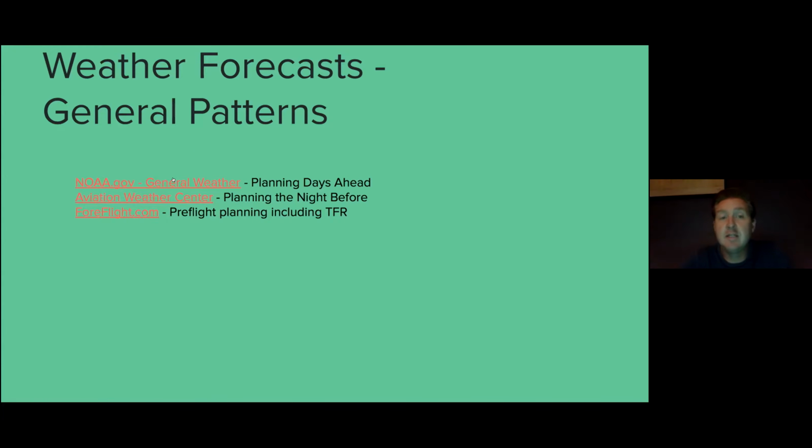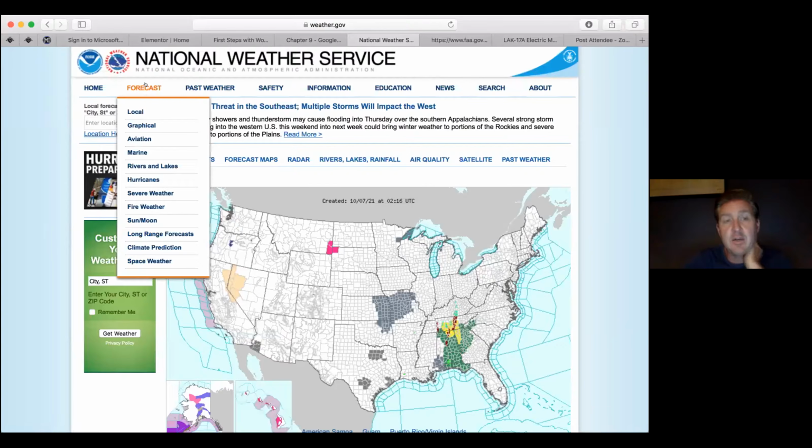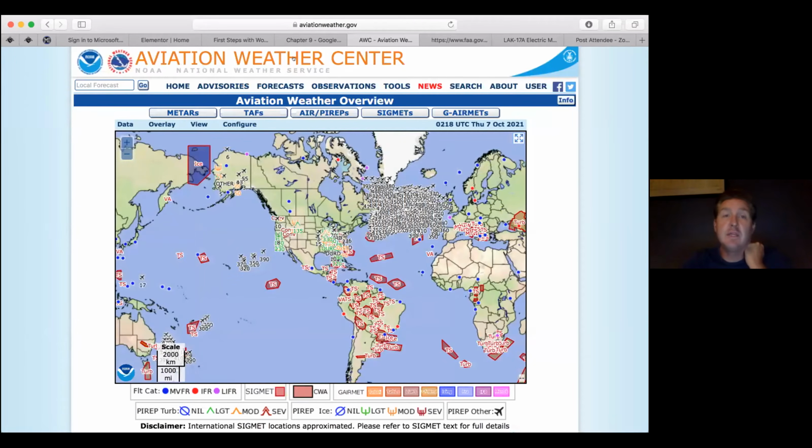So one of the things that is really good for just planning days ahead is to take a look at general weather patterns. And we can get to that through the National Weather Service. It's a free service. And we can look at lots of different types of forecasts here, local forecasts and even aviation forecasts. When we come to the aviation side, this takes us to Aviation Weather Center. And this is really the best place for free and government sourced aviation weather here.